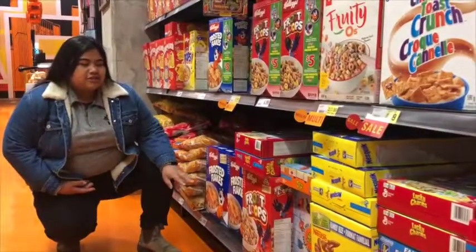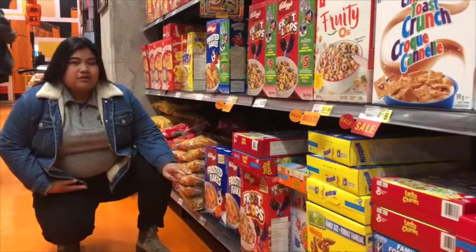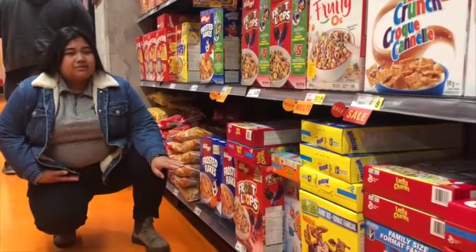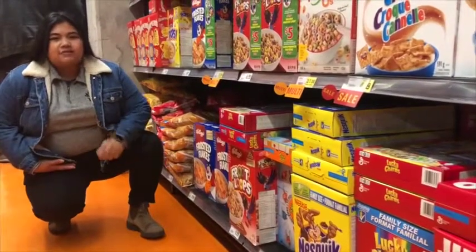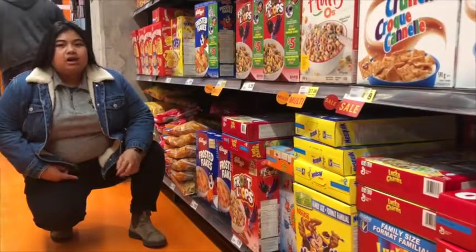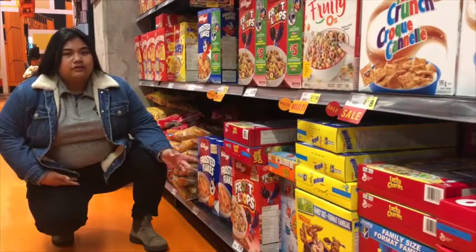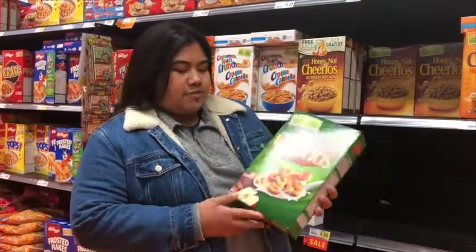Another thing to mention is the use of animals and cartoon characters such as Tony for Frosted Flakes, the Toucan for Fruit Loops, and the Bunny for Nesquik. Those cartoon characters are engaging for children, and they are attracted to these characters and tell their parents to buy these cereals for them. Another thing to point out is the image on the cereal box.